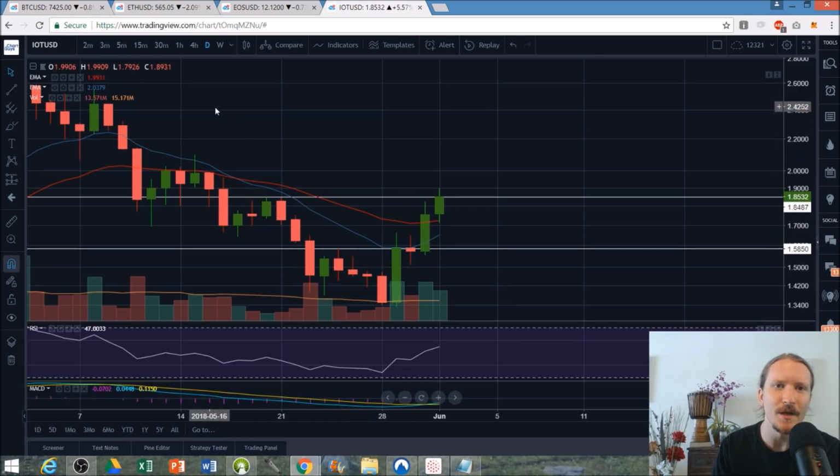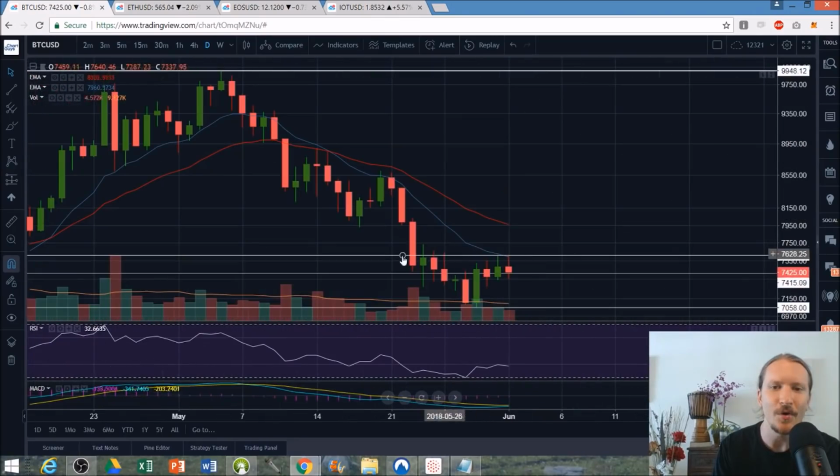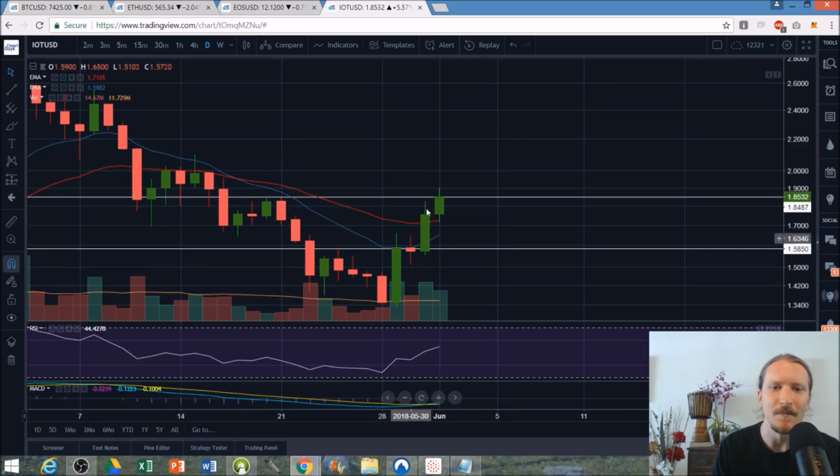Again, different than Bitcoin because Bitcoin has not seen, let's compare, here's the daily chart, have not broken any lower highs, and we're not over exponential resistance like IOT is, much more significant bounce. So the low of 133 up to 190, essentially a 50% bounce in IOT USD on this move. Obviously, Bitcoin nowhere near that strong.